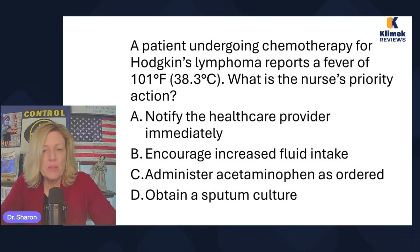A patient undergoing chemotherapy for Hodgkins lymphoma, which is the good kind, reports a fever of 101. What is the nurse's priority action? So I'm concerned about that because they're immunocompromised. Notify the healthcare provider. I would think I'd want to do that. Encourage increased fluid intake. That's not going to help if they have an underlying infection. Consider acetaminophen as ordered. What is the nurse's priority action?